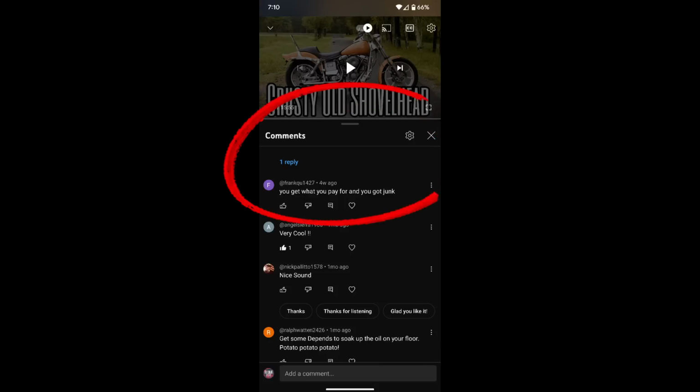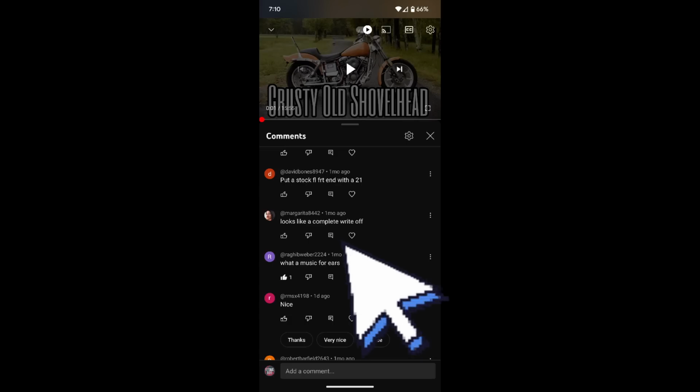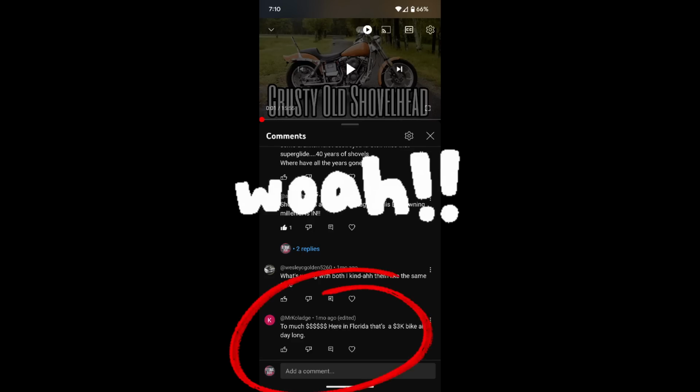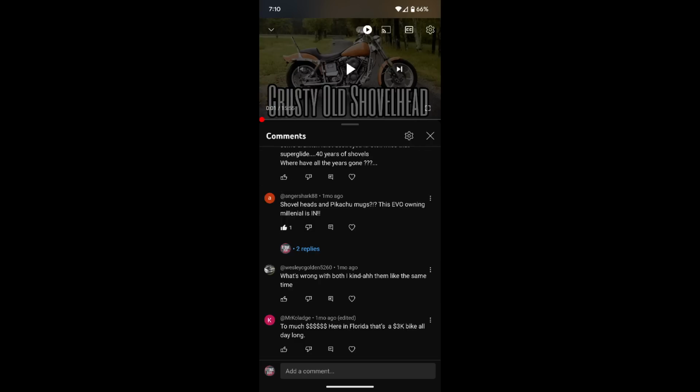This is one of my personal favorites. It haunts my dreams. "You get what you paid for, and you got junk." I don't think this bike is junk, but this guy does. You know what they say about opinions. "Looks like a complete write-off." "Too much dollar sign. Here in Florida, that's a $3,000 bike all day long."